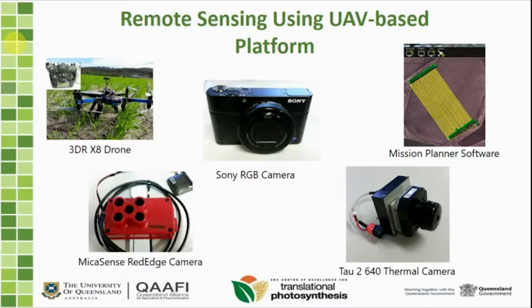So here you can see that setup we've started out with. It's just a simple drone, and they can carry a camera of normal size, so it's only a red, green, blue camera, or then there are specific multi-spectral cameras like a MicaSense RedEdge, and I'll talk to you about what that does. You can attach that to this drone easily, or you can attach a thermal camera even. And then we just need mission planner software, so we can tell the drone how to fly over our breeding plots, and you can just take images at a set rate.